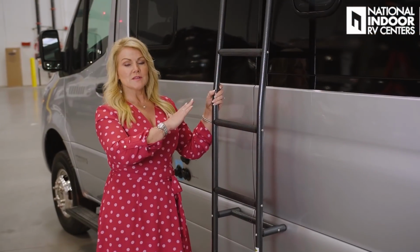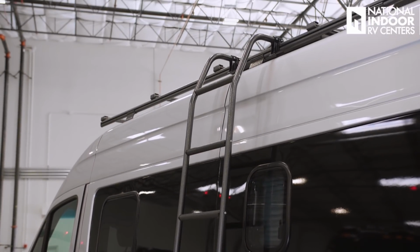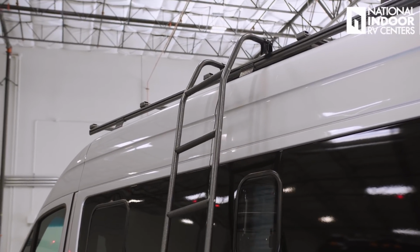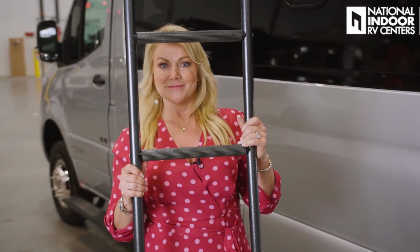Now I told you could move this ladder anywhere along the side of the coach. So if you try to just lift it up directly, sometimes it will get kind of stuck. So usually if you just lift it to one side and then you can lift it right up. Take it back to the back and lock it in.